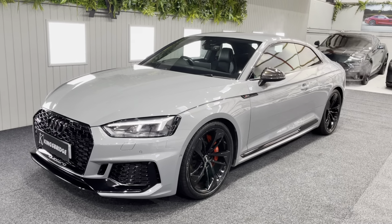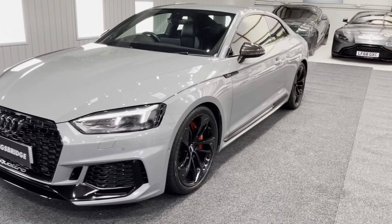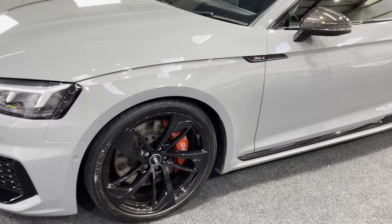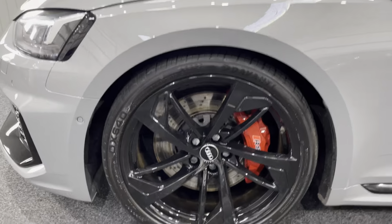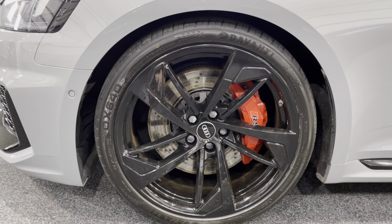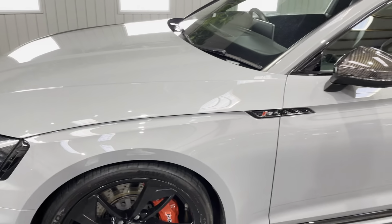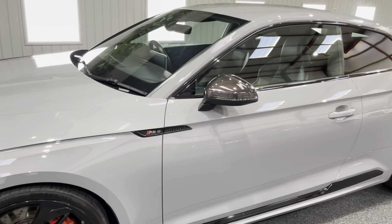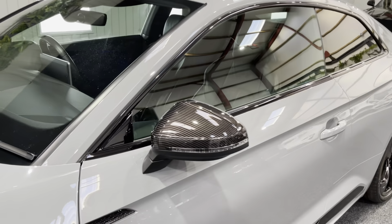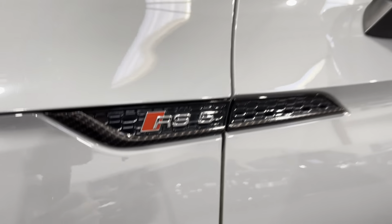It's the Nardo Grey with the black styling pack, the best wheels to have for this particular car, which are the 5-spoke turbines, and they are finished in gloss black as well, and the red RS brake calipers to finish it. Looks fantastic. Carbon effect wing mirrors, carbon effect side grills.